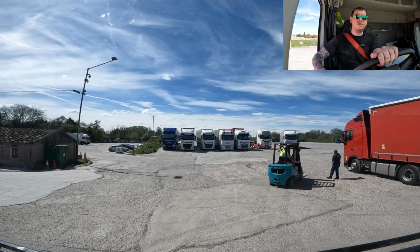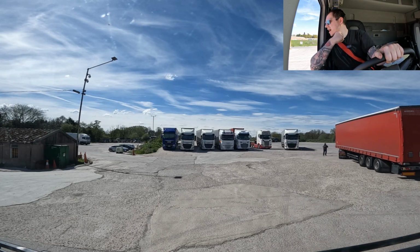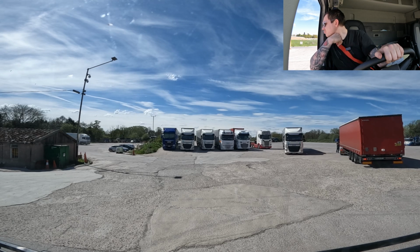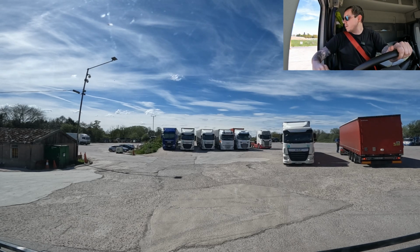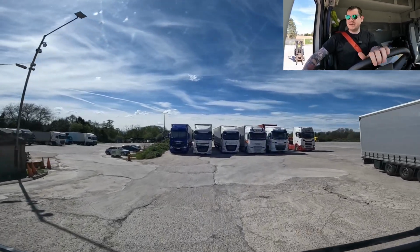Guessing the lad on the forklift is the one that we talked to. Hiya, parking up for tonight. We're going about 3:15. Yeah. Go along the fence here. Pull all the way forward so you're level with them cones, please, mate. No worries, yep. You'll have enough swing in the morning. Spot on, thank you. Cheers.